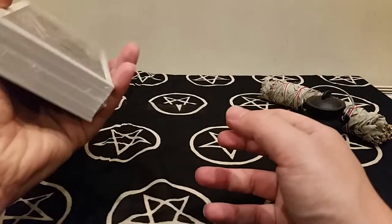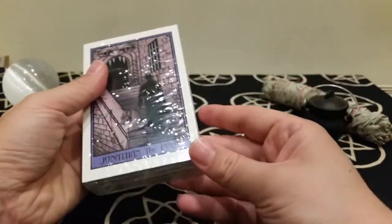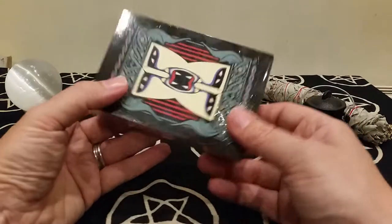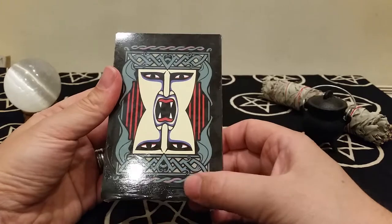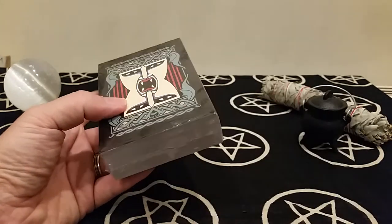Cards. Wow. That's a square deck. And the first thing you notice is these edges are square. There was no rounding on the edges at all. Backs. How do we feel about the backs? I'm not really sure. I like the fact that you can't tell whether or not they're reversed. I don't usually read reversed cards anyway, but you know. Ooh, no copyright, nothing else now.